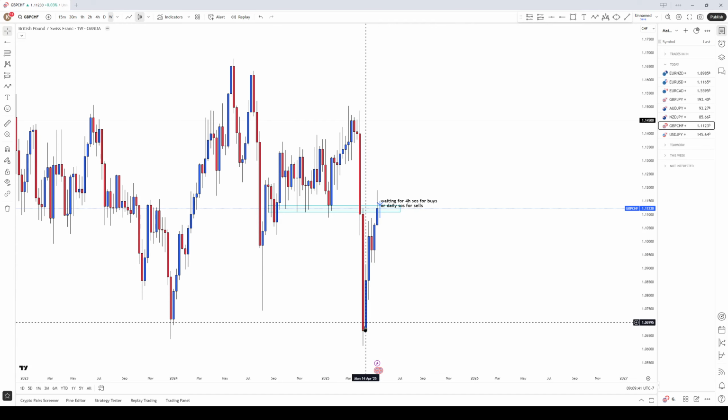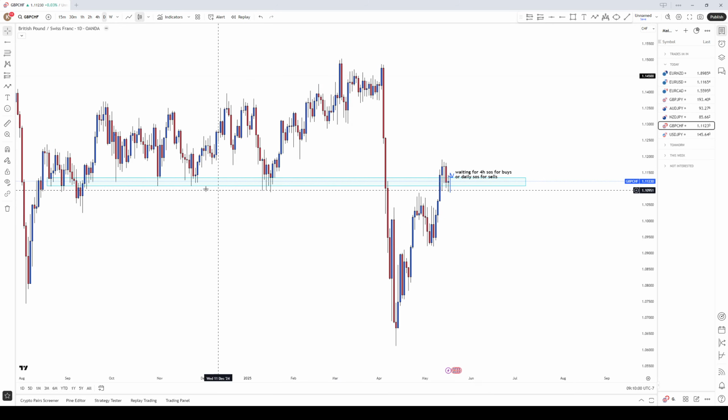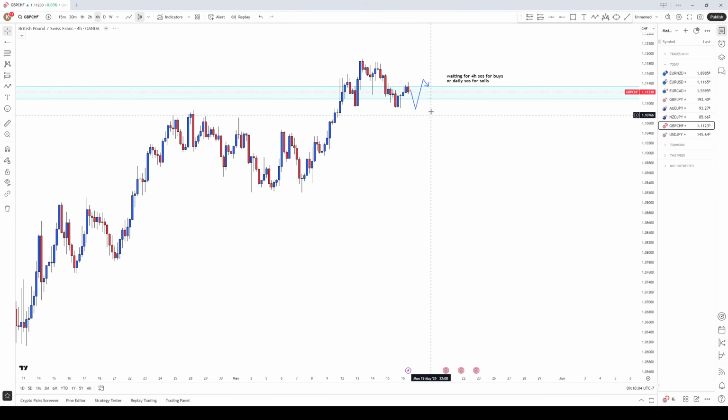GBPCHF, we are bearish on the pullback. Now, I'm going to look for both things. I'm either going to look for a sell continuation or a buy for a deeper pullback. So for now, the first thing that can play out is a buy because the daily is bullish. We already pulled back to this area of interest, and all I'm waiting for is the 4 hour lower low and a shift to take the buy.